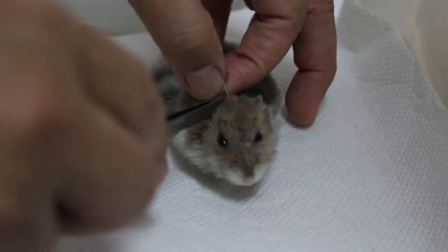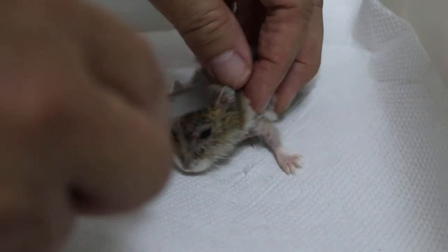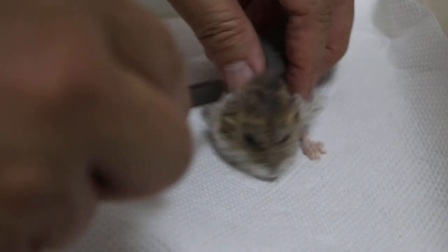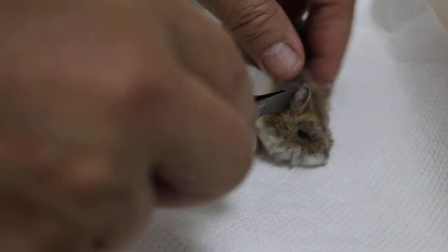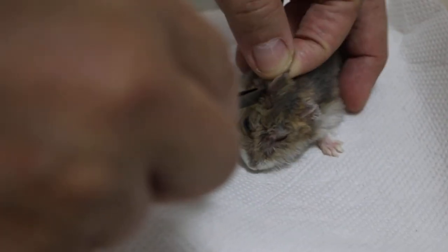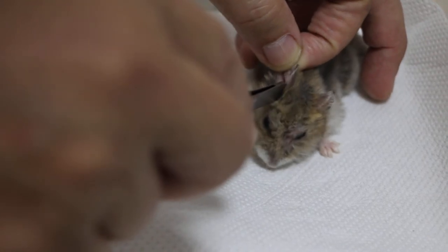Do you have a sand bath? Yes. So stop the sand bath. We stopped it, but just 2 weeks ago I started it again. Because sometimes the sand gets into the ears and it becomes very itchy. So we'll put some ear drops and try to clean up the ear canal. Do you all know what to do?